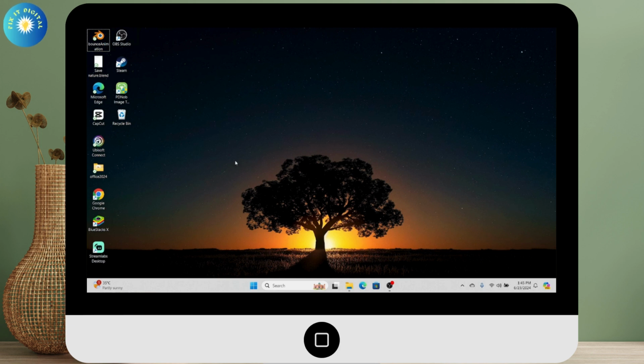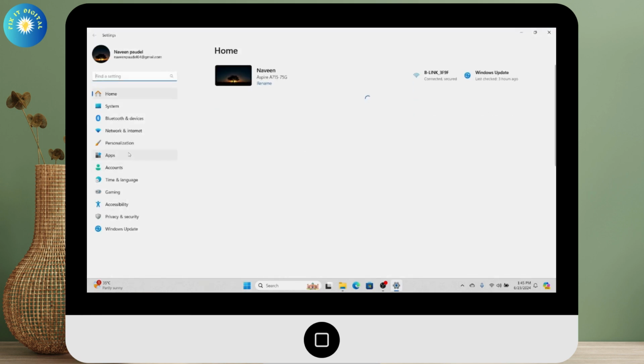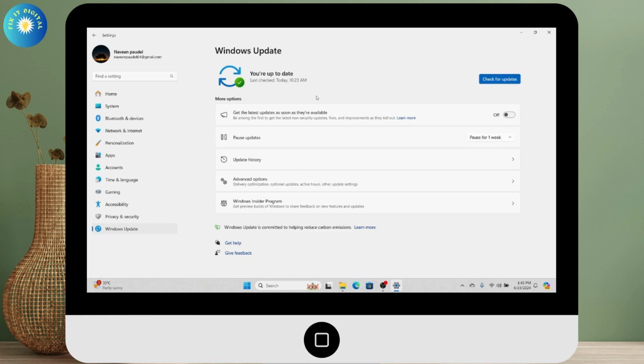First, simply check if your device has an update. Open up your settings, and there you will find Windows Update. Tap on it, and then check if you have an update. Tap on check for updates, and it will check if there are any updates on your Windows. If there is, go ahead and update it, and after updating your Windows device, it should fix the problem.